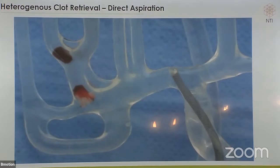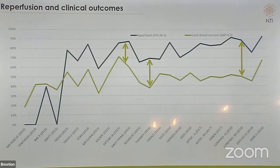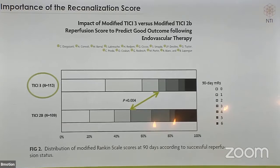And another thing that really interests us is this gap. Okay, there is a recent improvement in recanalization success, but there is still a huge gap between recanalization success and good clinical outcomes, which at the end of the day is the most important thing. And what more and more studies show is that it's not only whether the recanalization is achieved or not, but how. So for instance, achieving a TICI 3 is not the same as achieving a TICI 2B.